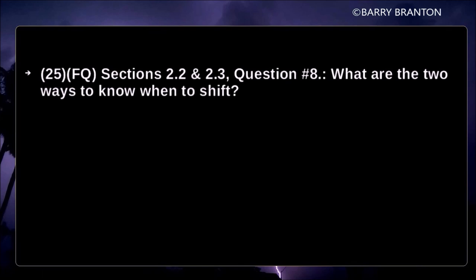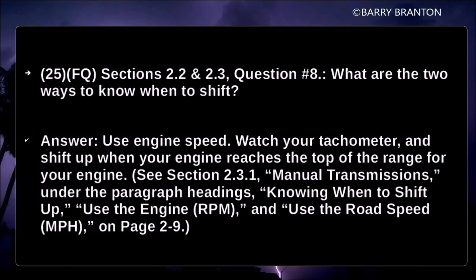What are two ways to know when to shift? Use engine speed. Watch your tachometer and shift up when the engine reaches the top of the range for your engine.